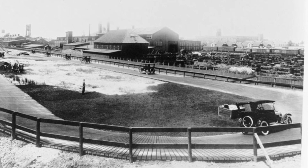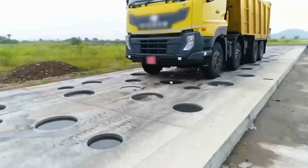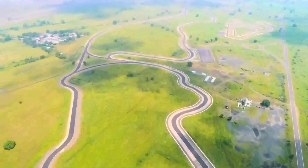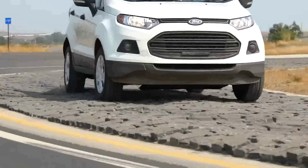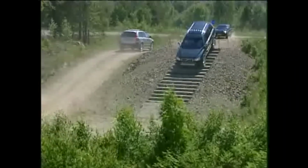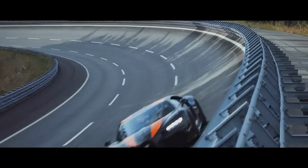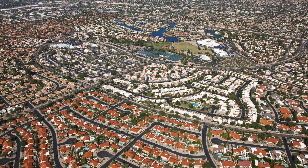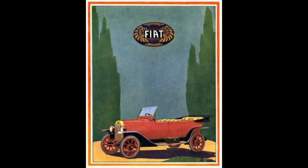A simple, small oval with an incline section to simulate hills. Eventually they evolved from a simple track to expansive proving grounds. Hundreds of acres dedicated to driving, from different inclines, simulated rough surfaces, off-road sections, and of course, the high-speed tracks. Not every manufacturer could afford a large test track, and even if they could, for many European companies, there simply wasn't enough land. Enter Fiat, the pride of Italy.